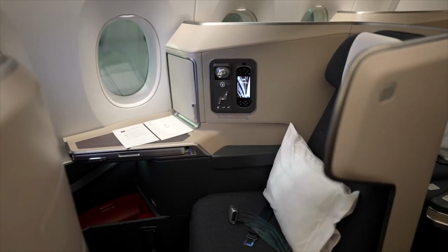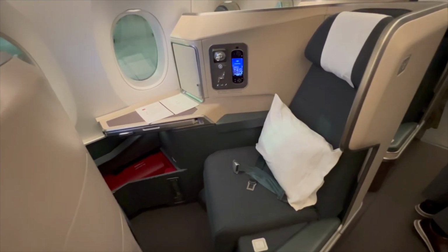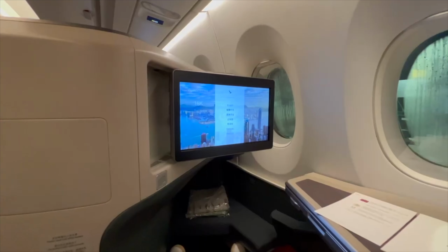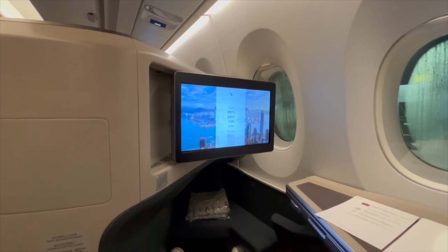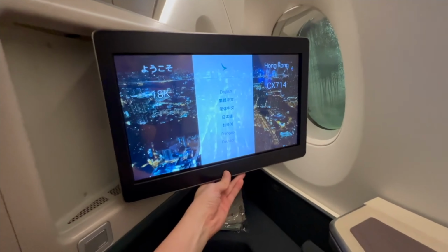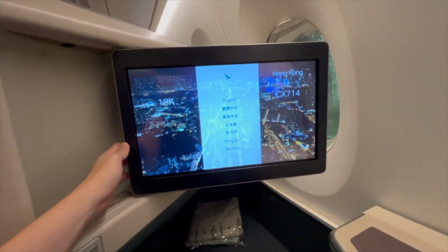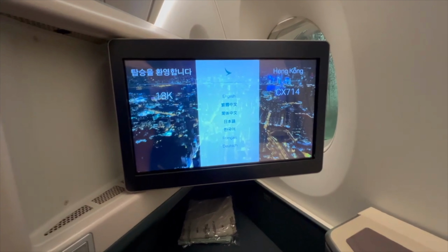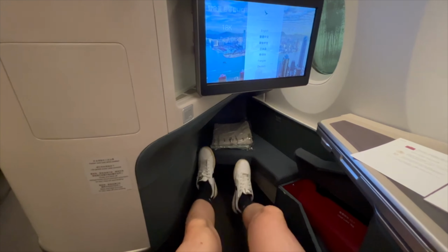I chose to sit at 18K, a window seat. The A350 seat features a configuration of a 1-to-1 reverse herringbone. It features an 18-inch in-flight entertainment screen. You can also swivel the screen to your angle. The legroom is also spacious, considering I'm 6'2".